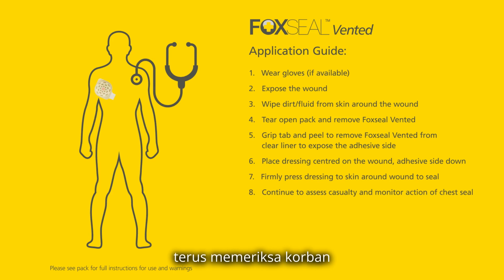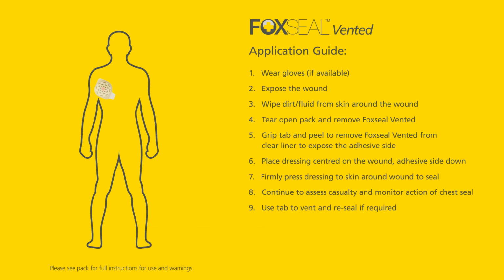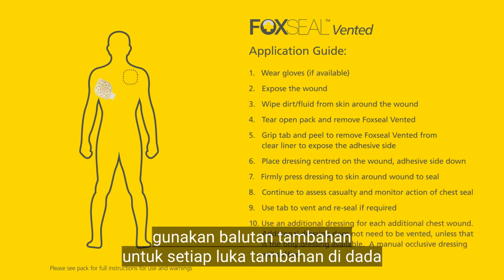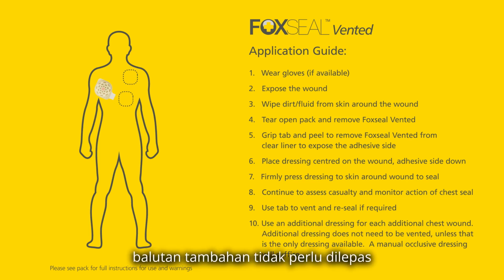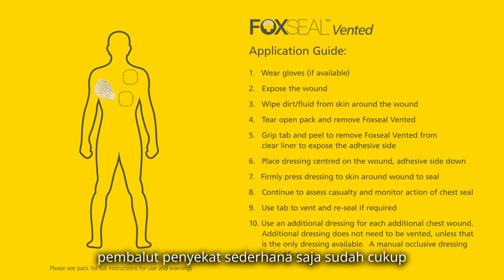Continue to assess casualty and monitor action of chest seal. Use tab to vent and reseal if required. Use an additional dressing for each additional chest wound. Additional dressing does not need to be vented unless that is the only dressing available. A manual occlusive dressing will suffice.